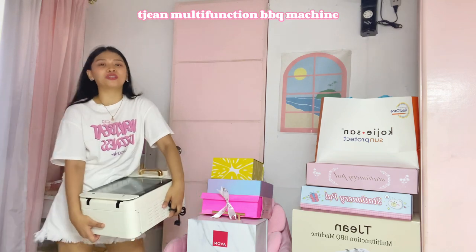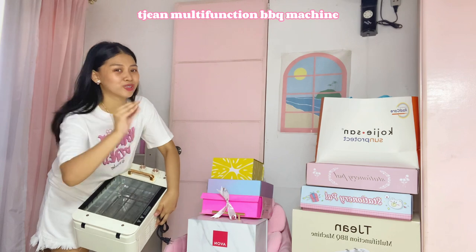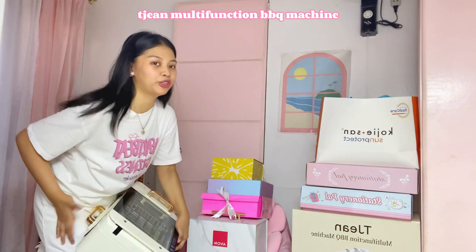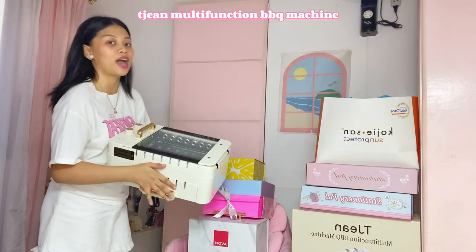And grabe, yung favorite ko talaga ngayon is yung mga appliances. Like, pag may nagpag-collab sa akin, tapos parang mga household appliances. Super, I like it. Tijin, multi-function barbecue machine. So ito siya, guys. So 3-in-1 siya. Pwede kang mag-grill, barbecue, and baking.